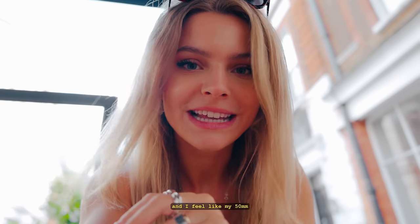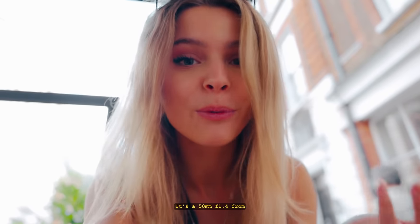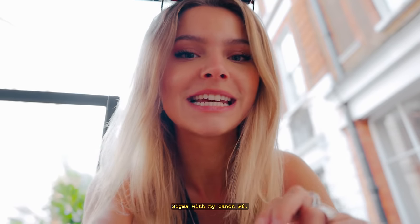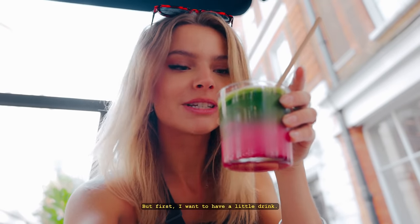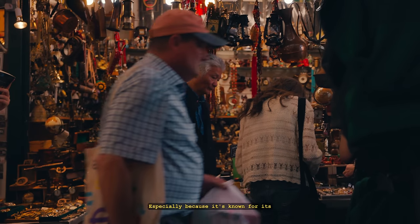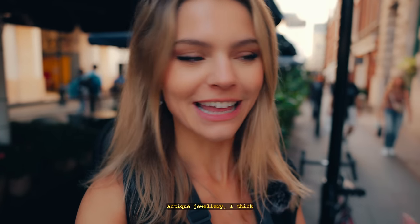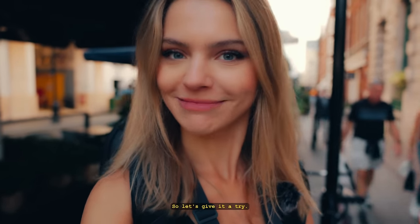Around the market, and I feel like my 50 mil would be best for this location. It's a 50 mil f1.4 from Sigma with my Canon R6. But first, I want to have a little drink. And I think that would be such a cool location to take some street photos, especially because it's known for its antique jewelry. And when I think of antique jewelry, I think of interesting characters. So let's give it a try.